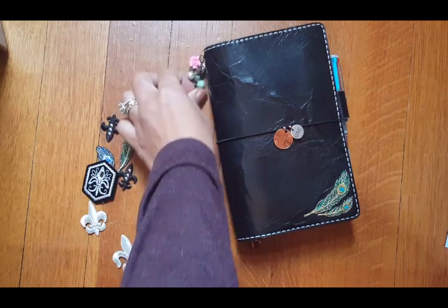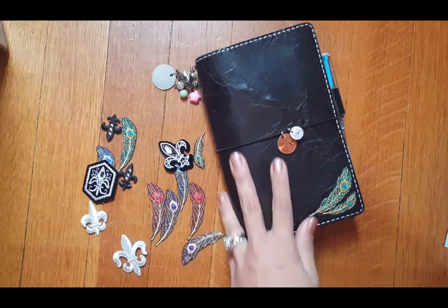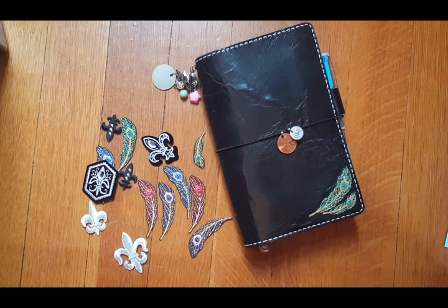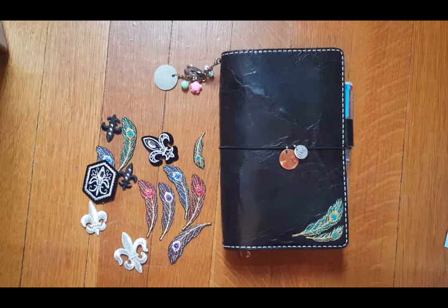This is my everyday carry, and it's got pretty much everything I need, and just little bits of inspiration inside. I'll update maybe a process video, or maybe a flip through once a couple of weeks have passed and I start using the Hobonichi weeks and figure out how I want to lay it out and what I'm going to put in it and how I'm going to plan in it. But that's all I have.